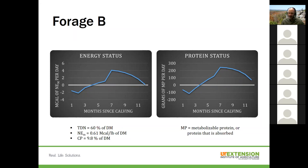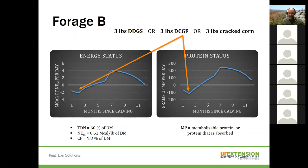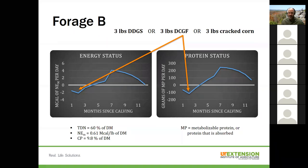Look at protein. There's only about 2 months that it's below status. So the same thing. And it skyrockets above protein, a lot more than what it needs for protein status. But once again, only about 2 or 3 months that it actually needs supplemental protein. And here's some good examples where you could supplement some of these things to be able to meet the needs.